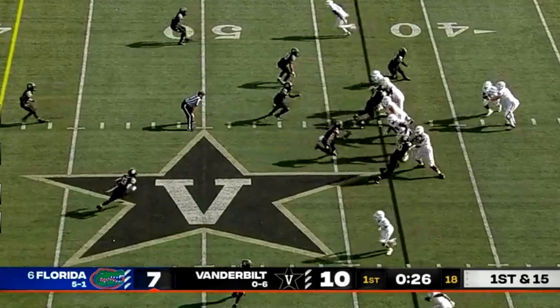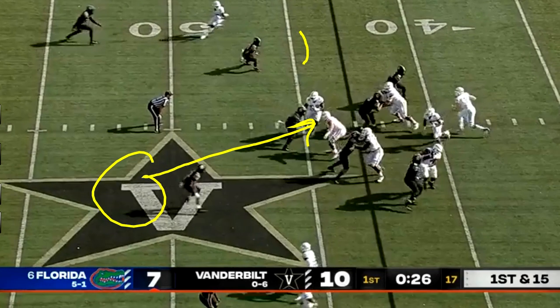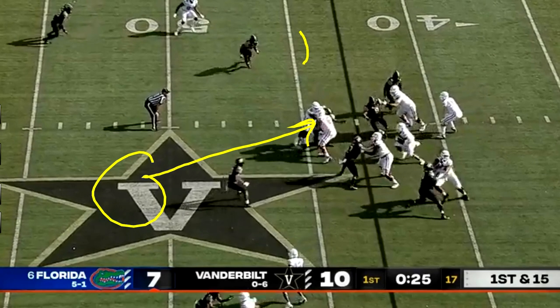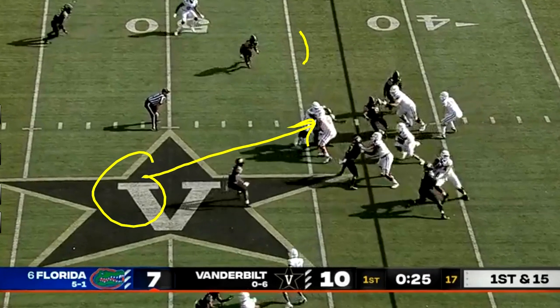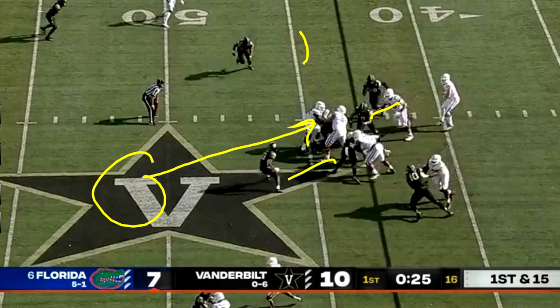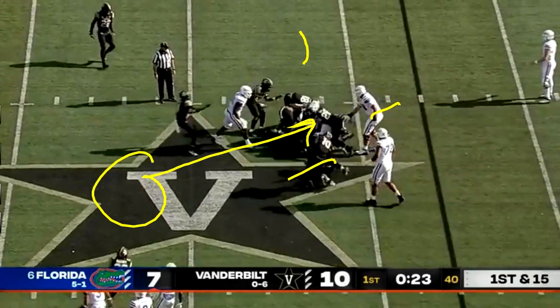Vanderbilt has six in the box to start, but he's peeling out to play pass, but they're bringing a strong safety down heavily against the run. So Vanderbilt's not surprised Florida's going to run here. Vanderbilt's plus one in the run game right now. Again, Florida is winning at the line of attack just for a moment. But we are going to lose a block here, and now we're going to fill in this hole. And this play is really only going to go for 3 yards or so.